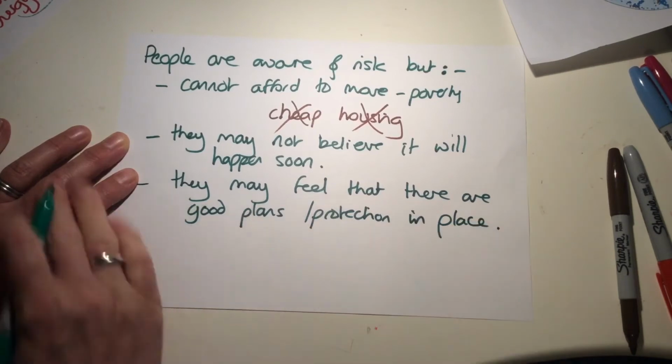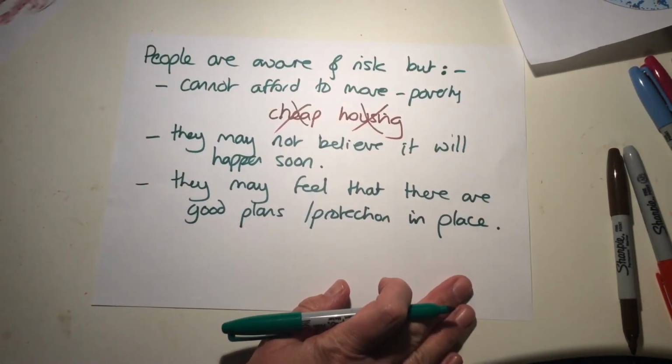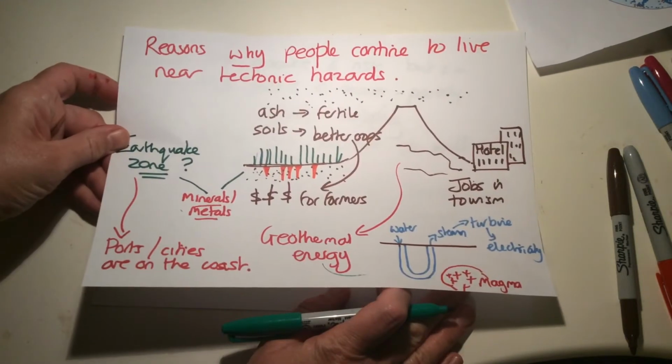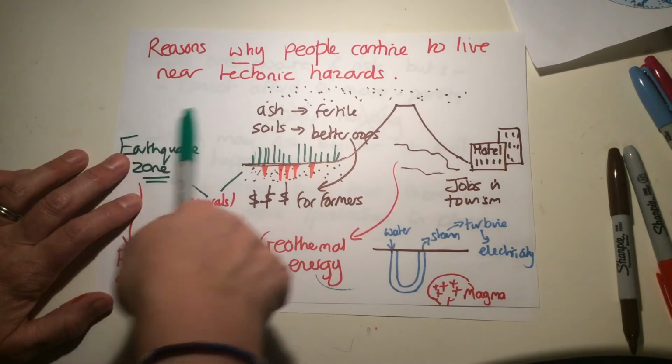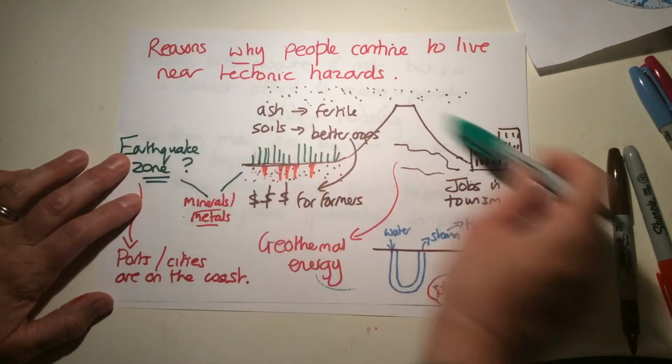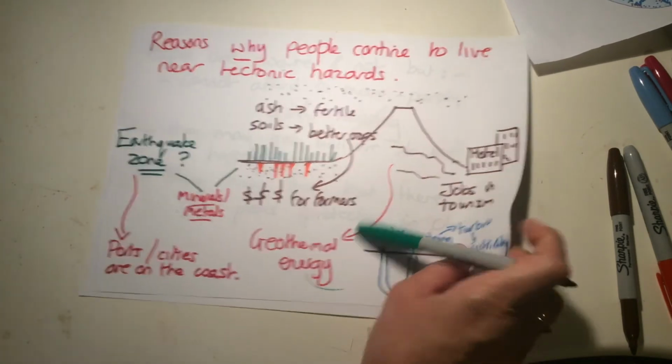So, be aware of this. And be aware of these positive reasons. And then if a question comes up asking you reasons why people continue to live near tectonic hazards, you've got some great answers ready to go.